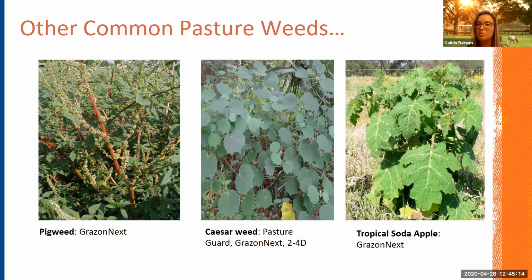Tropical soda apple is something that you're going to need gloves on to pull up, but I recommend that you pull up while they're immature. They get these spines on them, and they're not pleasant if you are trying to take care of them with your bare hands. But this is also a species of weed that we do have a biological control for. So if you have a huge tropical soda apple issue, you can contact me or your local extension agent, and they can see about getting you some tropical soda apple beetles to release in your pasture to take care of these guys.